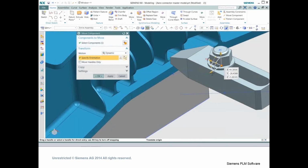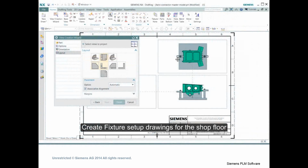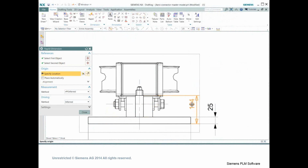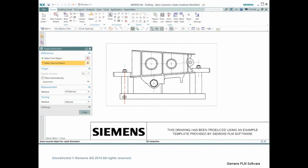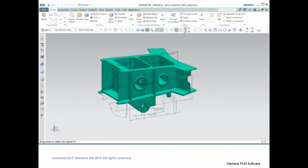Here we will move some of the clamp components. You can again see the ease of the dynamic repositioning of components in NX. From there, we will create the fixture setup drawings for the shop floor. Again, this becomes vitally important when jobs are created, to have this kind of documentation quickly, easily, and readily available, associated to the part.